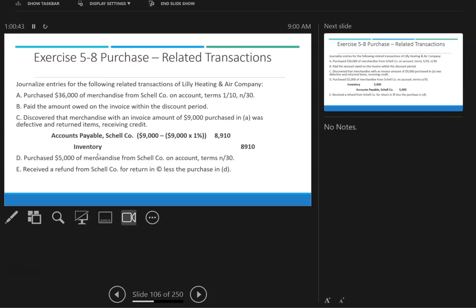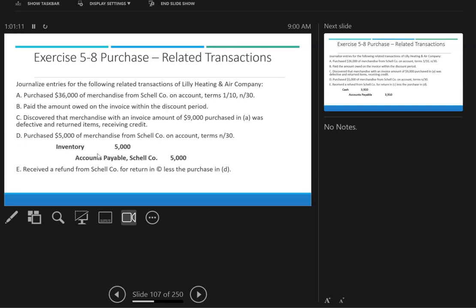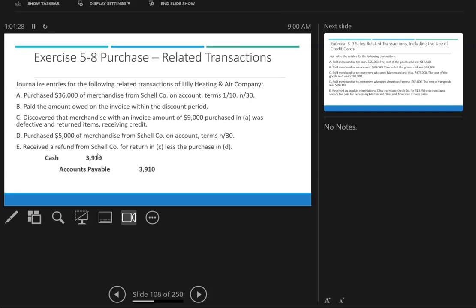Now what happens when we discover that merchandise with an invoice amount of $9,000 purchased was defective and we return the items? We have to show that portion of the discount we took, because we didn't pay $9,000 for it all. We only paid 99% of $9,000. Does that make sense, guys? Then, when we purchase $5,000 of merchandise on account, debit inventory, credit the account. When we received a refund from Shell for the return above less the purchase, we'll debit our cash and credit our payable. Okay?